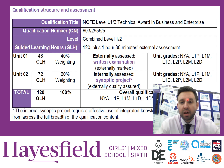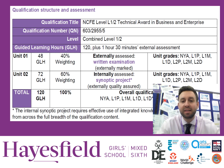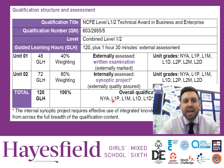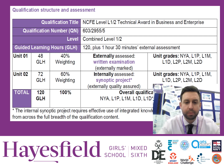level 2 distinction stars are grade 9, level 2 distinction grade 8, level 2 merit is a grade 6/7, a level 2 pass is a 4/5, grade 3, grade 2, and finally grade 1. History of our results have 100% of students achieving a level 2 pass and above within the subject.